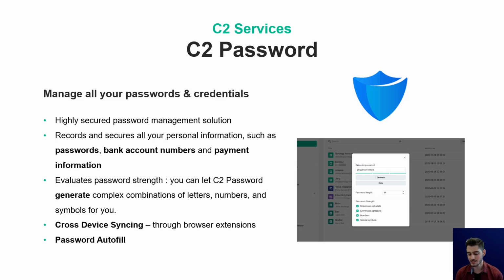But what is interesting about C2 Password is that it's completely free with all the features that you can use C2 Password to transfer files with all its features. And you can also use C2 Password to transfer files securely. But then in terms of security, it is very important for password management. All data is encrypted during transfer to our data centers and also encrypted at rest on our C2 servers. So for an individual user, C2 Password is completely free.